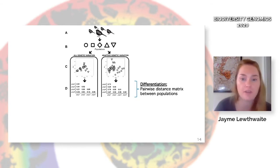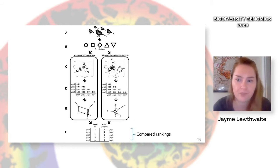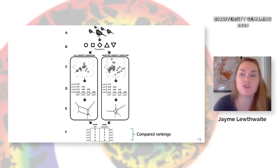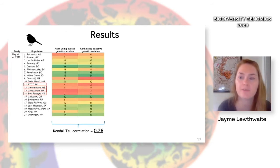between each population. We transformed this into a neighbor net, a phylogenetic network, and we calculated Shapley values, which is a measure of evolutionary distinctiveness. Finally, we gave a ranking based on that distinctiveness to each population, and then we compared rankings from both overall and then adaptive variation. I'm going to start with the results from the warblers.